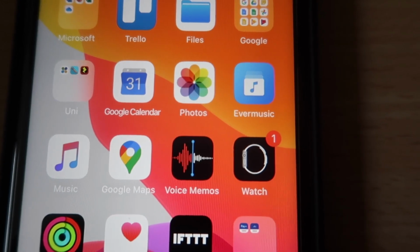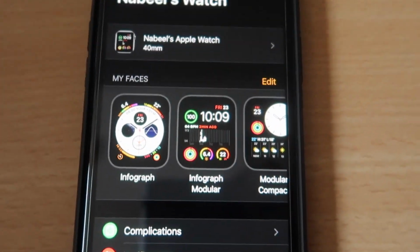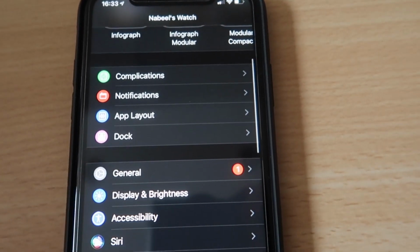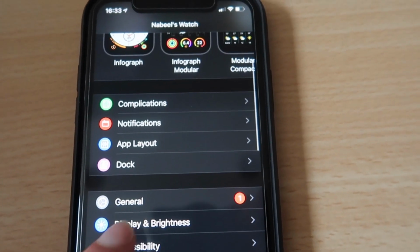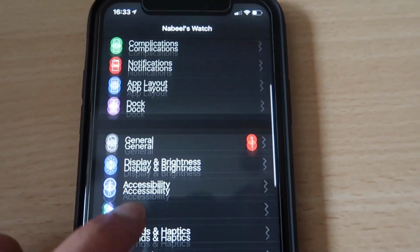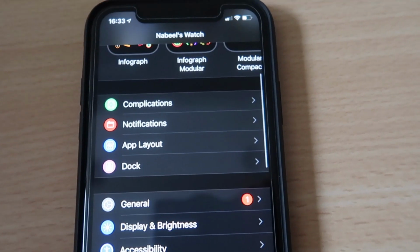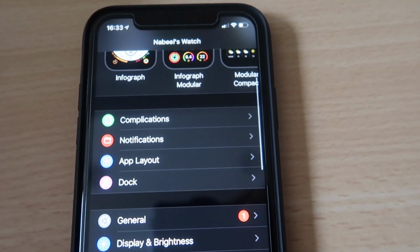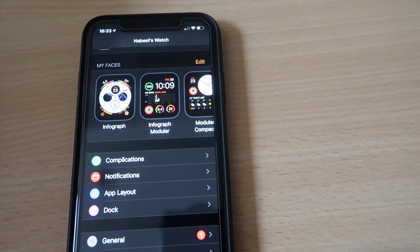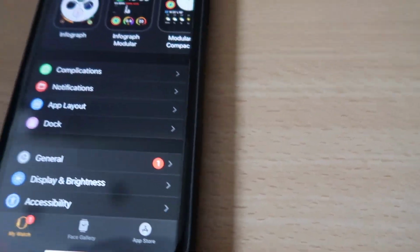So the other thing that makes the watch really easy to use is the Watch app that comes on your iPhone, and it basically allows you to control the vast majority of whatever's going on the watch through your phone. I think the only thing that you can't do directly from your phone is download an app that will appear just on the watch, but you can do that through the built-in app store that comes with the Apple Watch.